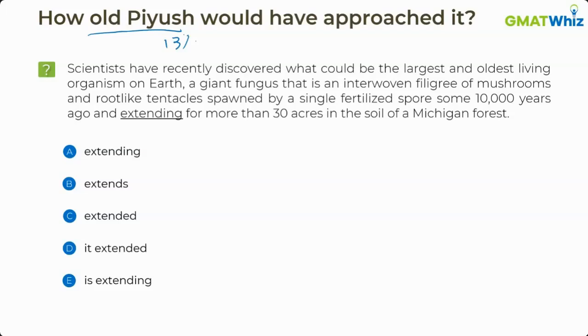So understand the intent. The intent is simple. I want you to understand the difference between the change that I had in my thought process, and how that change helped me improve my score. So let's get started. Let me tell you how I would have read this question in my earlier days. How would I have actually approached it? So let's get started with that.